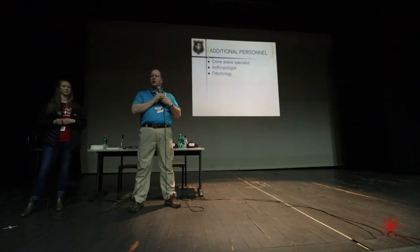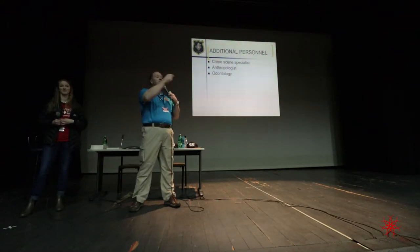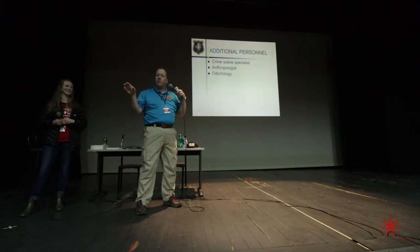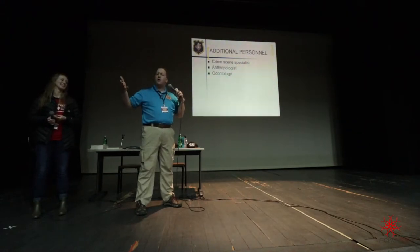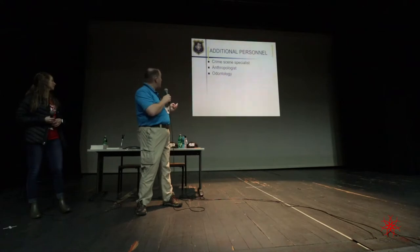Odontology, does anybody know what odontology is? Yeah, there you go, teeth, right. So yeah, dental records. Now, we don't have a database of dental records. Like in the movies, they'll just take a cast of the teeth and put it in a computer, and then it pops up a picture of the individual and where they're located at that moment. We don't have that. But we do use dentists to help us. Primarily, if we have burned bodies, we have fires, and we can't do DNA, we can't do fingerprints, we can do dental records. So we like to have access to an odontologist.